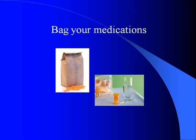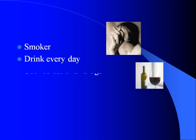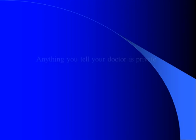We also recommend that you bring all your meds with you in a bag when you come to the hospital or for a procedure. Oh, and if you are a smoker, drink every day, or use recreational drugs, you need to tell your doctor. Your doctor needs this information to keep you safe. And you should know that anything you tell your doctor is private.